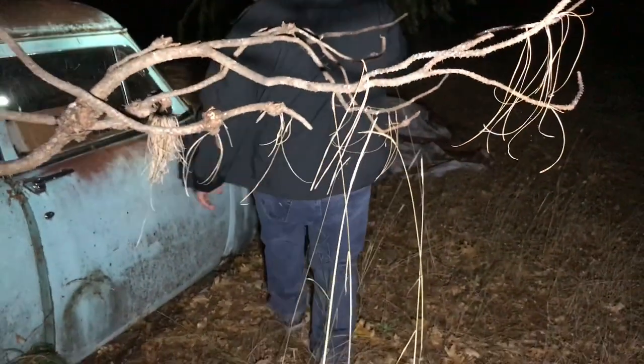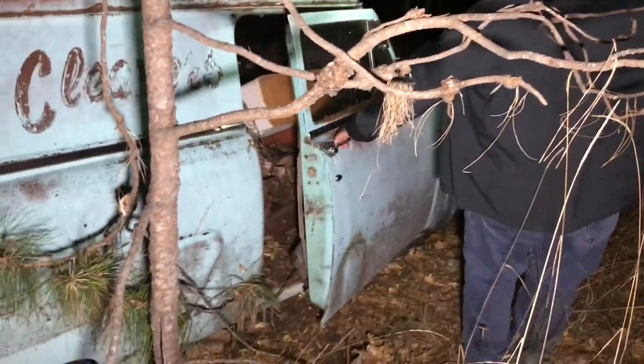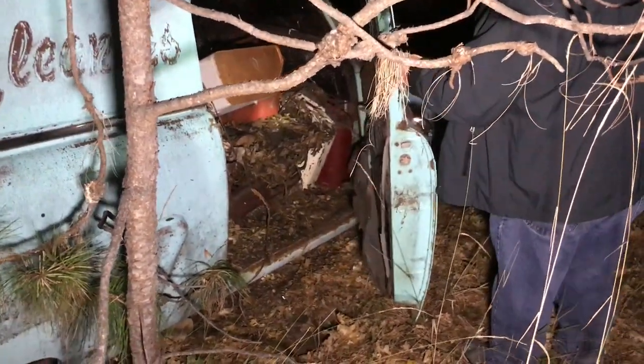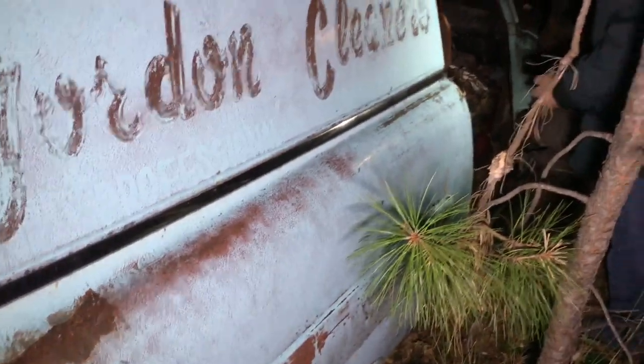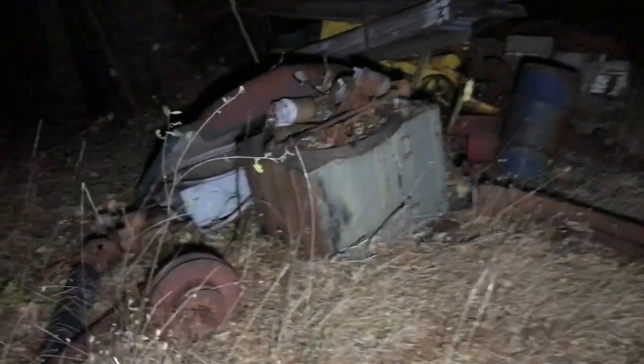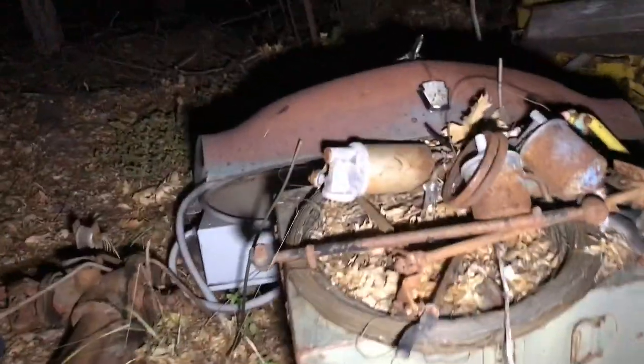So, if you guys do see my dad and I move stuff, we're not taking anything, we're not destroying anything. We just want to see what these cars look like, because these cars are just absolutely gorgeous. Look at the dashboard. This car looks bad, but it's really not in that bad a shape. Got some more parts. It's an old Ford symbol. If anyone knows what that symbol is, that is really cool.